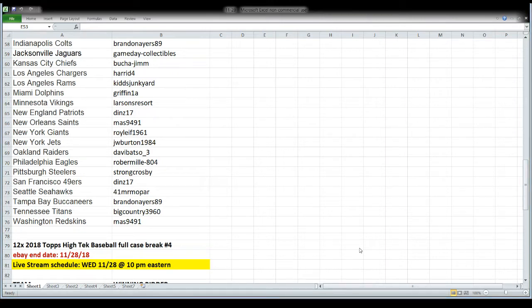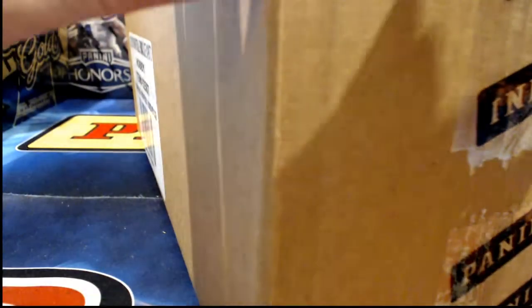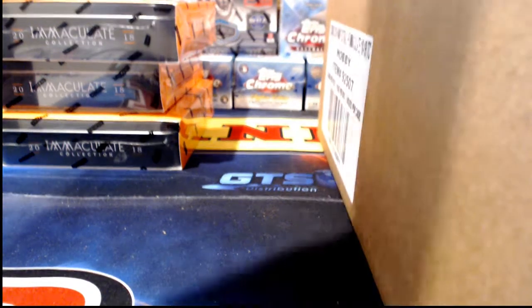So for those of you who are waiting on High Tech, don't go too far because Immaculate, even though it is 6 boxes, there's not a lot of cards in each box, so it's not a terribly long break. Sometimes we do have redemptions or things we have to do in random, and that takes a few minutes. But for the most part, this is maybe a 20-minute break on average, I would say. Occasionally a little bit longer if you get a lot of redemptions or whatnot.